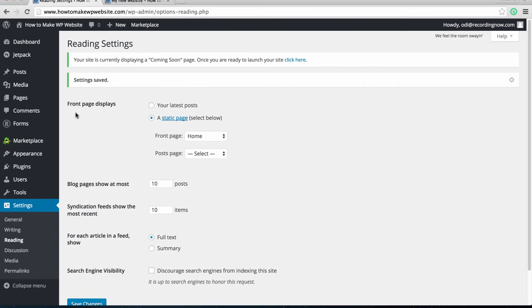Now that we have the basics down, we can start building out the website further by adding more pages or posts. For example, just like we did with making a homepage, we can make an About Us page the same way and any other page you can think of.